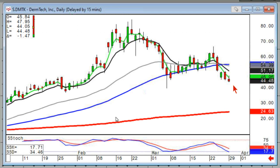So lots of stocks still in good short situations. With this situation, I would guess that if this is wave 1, wave 3 is going to take you down to the 200.